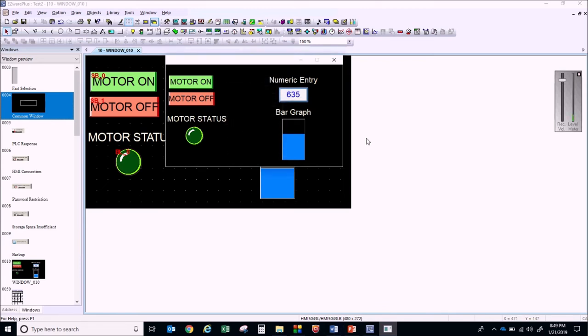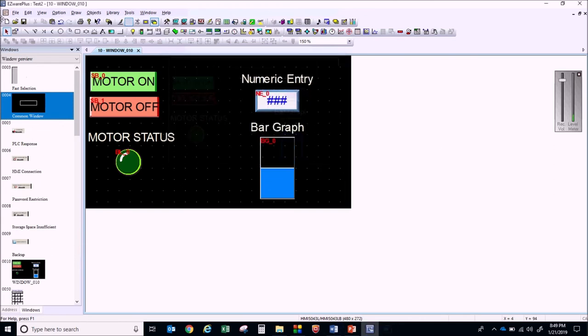Now, mind you, if it's an integer, this could go right into the integer files in your PLC. This could be the preset for a counter. This could be the preset for a timer. It could be whatever you want it to be. So just kind of keep that in mind, and I can always close out by just doing that. I'm gonna hit save.